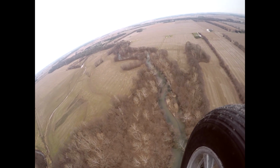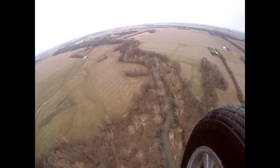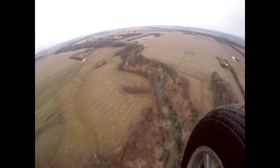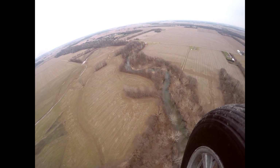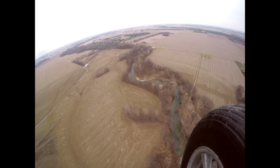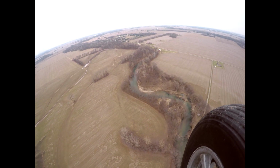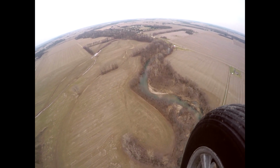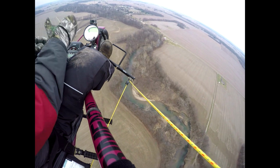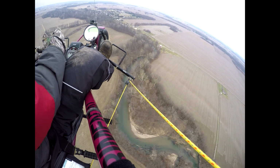Got about a crosswind the way we're going. Woo! I should aim that camera down a little more. Can't quite reach it. I ain't gonna unbuckle to try it either. I don't have to keep raising this damn visor and taking my fingers out of my gloves.